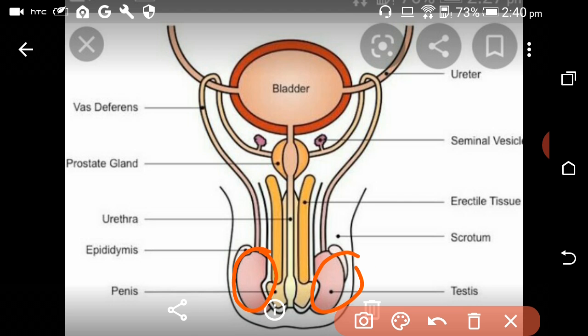As you are able to see, we have a pair of testes in a skinny bag which is known as the scrotum. So this outer line is the skinny bag, which is known as the scrotum. Okay boys, so this is the scrotum. In it, there are two testes.